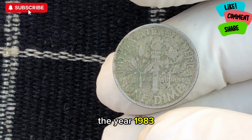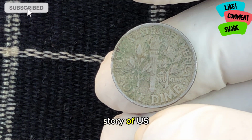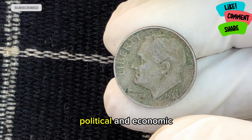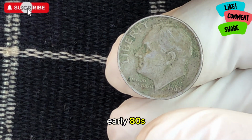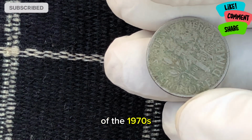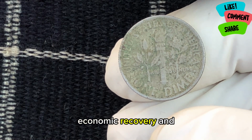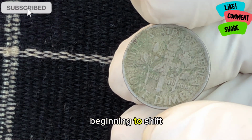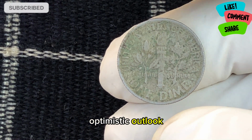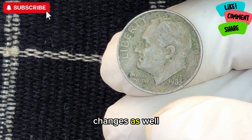The year 1983 was a pivotal moment in American history, and it stands as a key moment in the story of U.S. coinage. Let's travel back in time for a moment to understand the political and economic climate of the early 80s. The United States, still reeling from the economic struggles of the 1970s, was entering the Reagan era, a period of economic recovery and change. The nation was beginning to shift from the crisis mentality of the previous decade to a more optimistic outlook. As part of this transformation, American currency was undergoing its own changes as well.